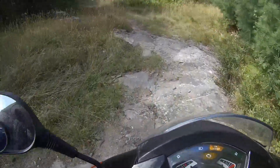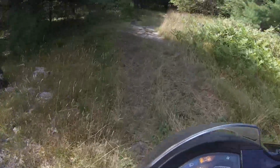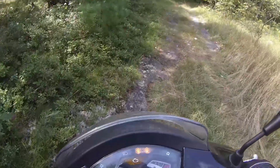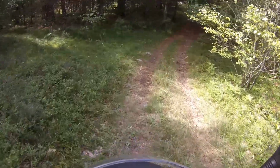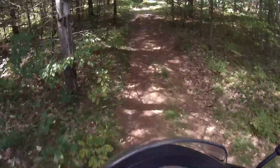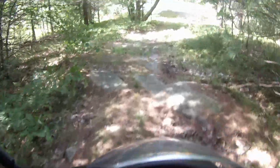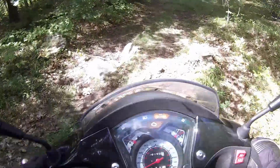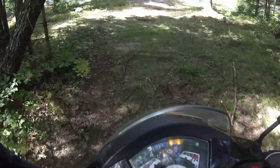It has a little bit more clearance than my previous scooter, and the larger 16-inch wheels do help with that. But I just take it slow, and it handles it quite well. It's not a dual sport ADV bike by any means, but it sure gives me an adventurous ride. It's a lot of fun too.